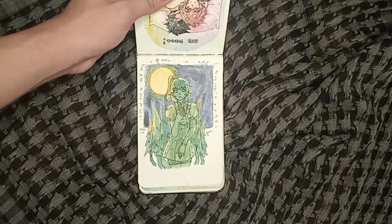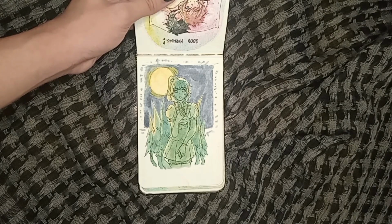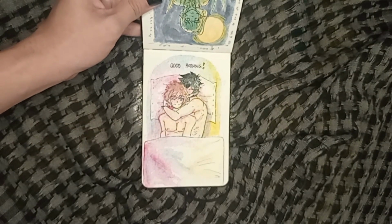The actual last page I did on the sketchbook is coloring this figure. I did use a little of yellow acrylic marker. Next are the gays, Kyosuke and Eli.